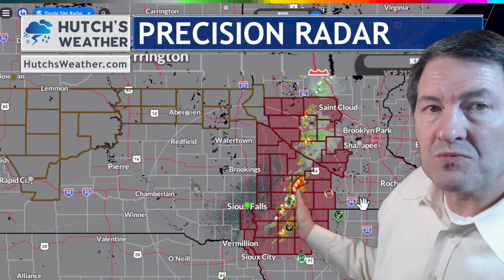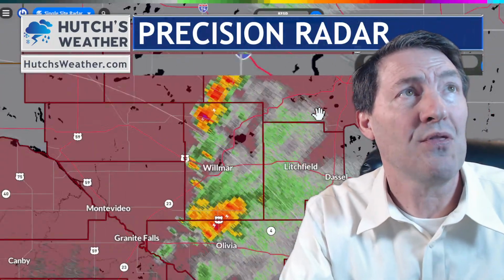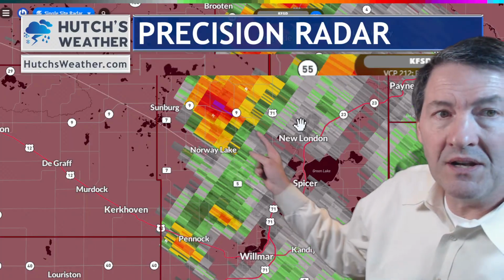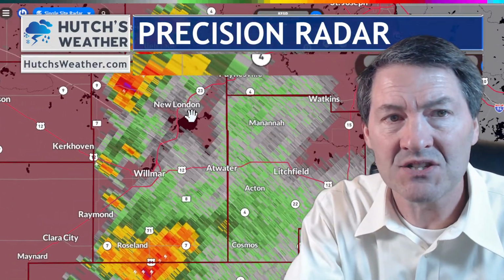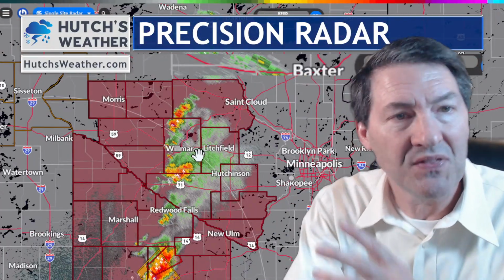This line of storms is working its way in towards St. Cloud right now, and we do have some stout thunderstorms in the area. This one here up north of Norway Lake in New London has some pink in it, likely containing some hail. No warning on that yet, so it's smaller than warning criteria at this particular time. But the environment in any of these areas in red are in an area where we have some rotation.